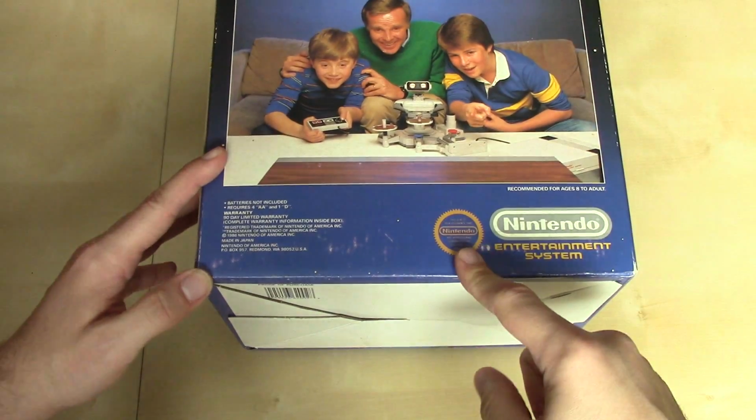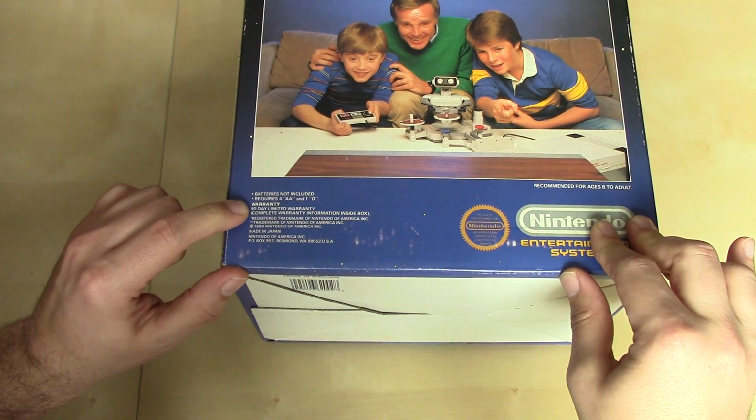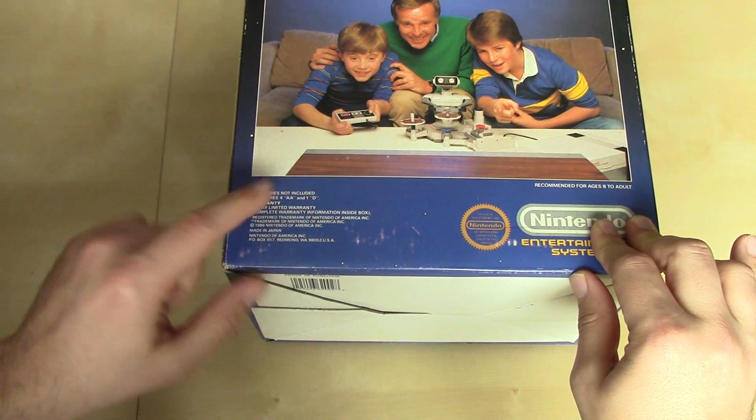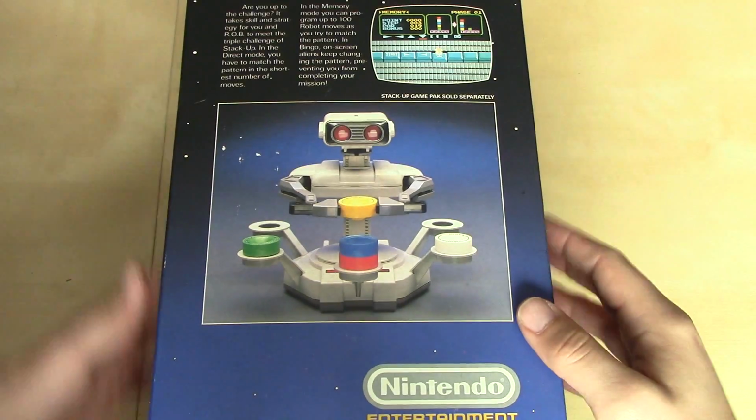There's your seal of quality. Batteries not included. Requires 4 AA batteries for R.O.B, which is not included in this set, and 1 D battery for the gyro spinner. We take a look at the last panel here.